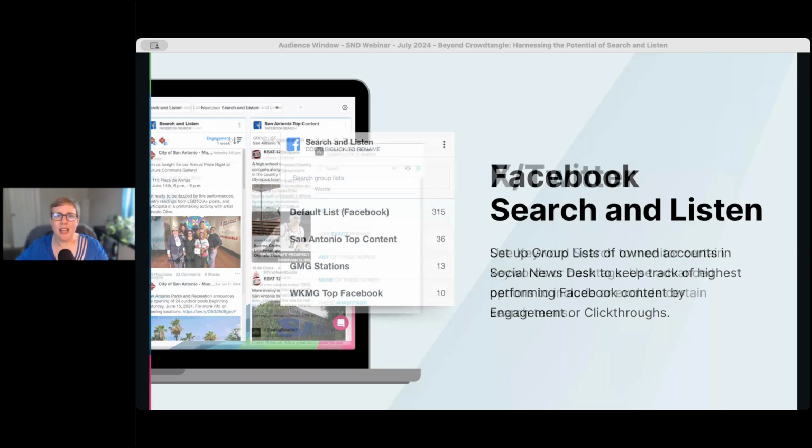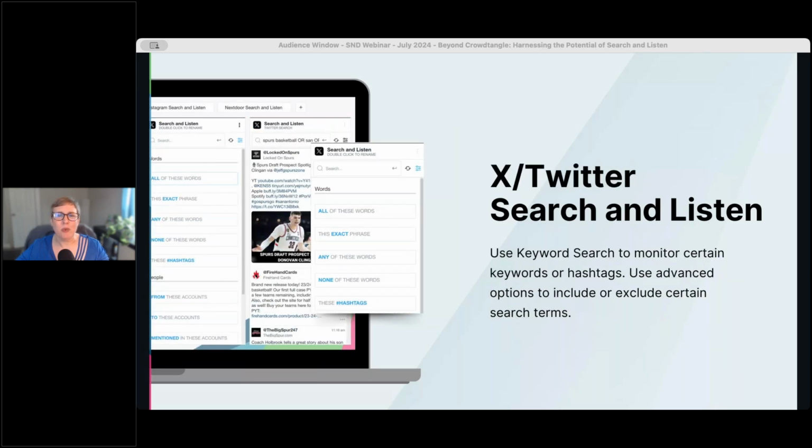Now let's shift to X. While X has made tons of changes to their API recently, at this time we're still able to offer keyword searches in Search and Listen. You can use the advanced search options to build a more customized search that cuts out some of the noise and gets you the precise search results that you're looking for.